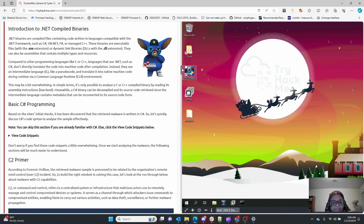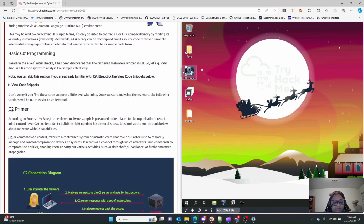Compared to other programming languages like C or C++, languages that use .NET, such as C Sharp, don't directly translate the code into machine code after compilation. Instead, they use an intermediate language, like a pseudocode, and translate it into native machine code during runtime via a common language runtime environment. This may be a bit overwhelming.